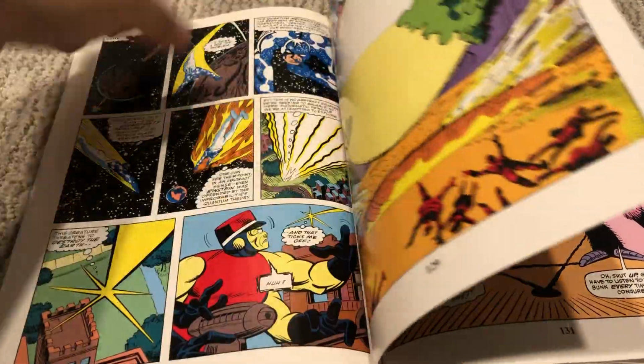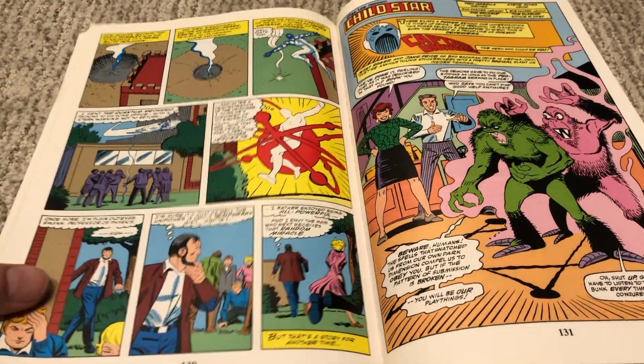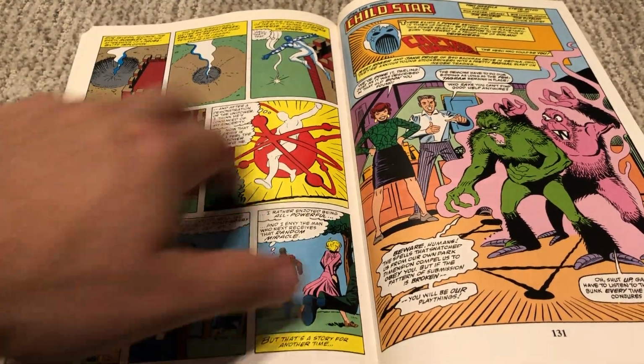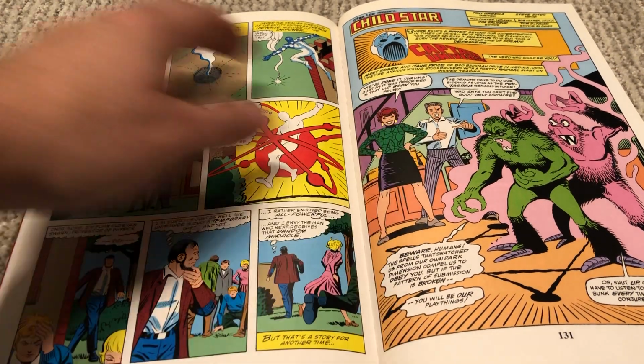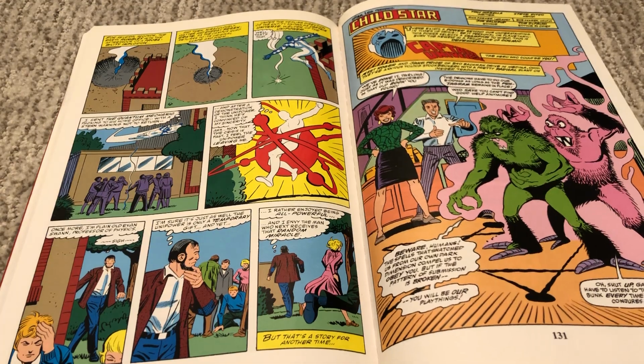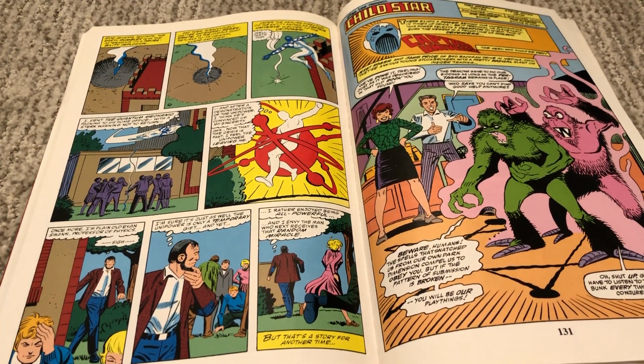Just, they're fun. They're short vignettes. These are like 8-pagers, so really easy to go through. And now we get back, and these are written by Mantlo. And now it gets back into this one. This has Ditko again. He returns, but this is after he's kind of made his little transition into not really wanting to ink his own work and all that.